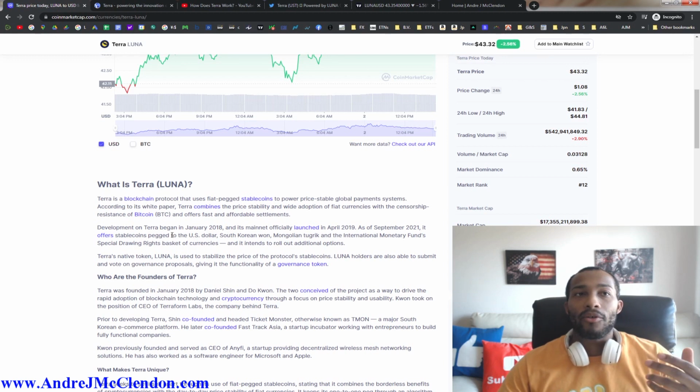The development of Terra began in January 2018 and the mainnet officially launched in April 2019. As of September 2021, it offers stablecoins pegged to the US dollar, South Korean won, Mongolian tugrik, and International Monetary Fund special drawing rights, or SDRs. So it has a lot of pegs for some of the stablecoins.